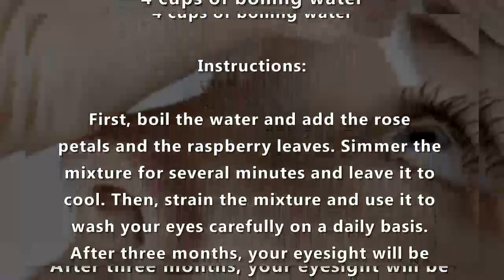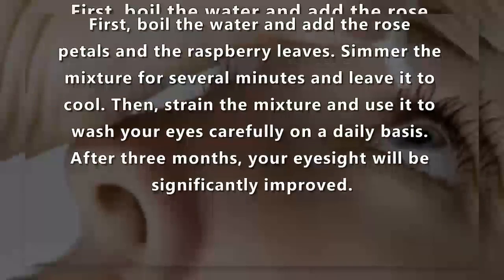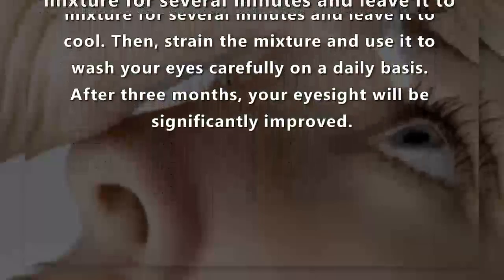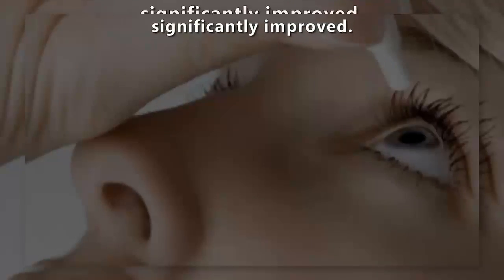Instructions: first, boil the water and add the rose petals and the raspberry leaves. Simmer the mixture for several minutes and leave it to cool. Then, strain the mixture and use it to wash your eyes carefully on a daily basis. After 3 months, your eyesight will be significantly improved.